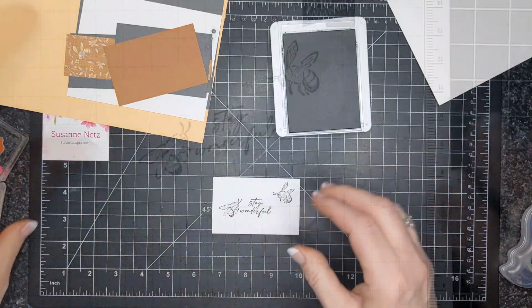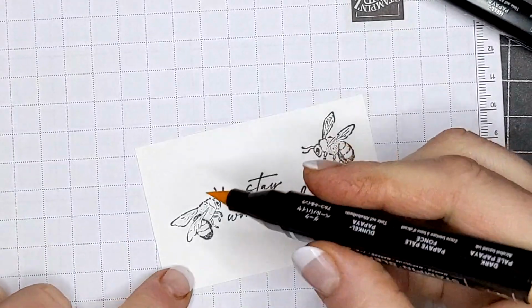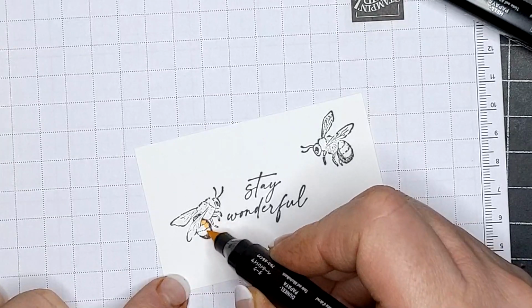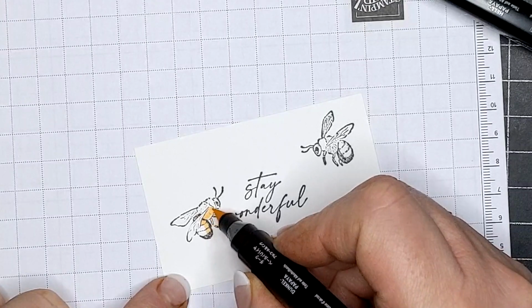They happen to be pale papaya here, and I just copied sort of what kind of coloring was on the designer series paper that is called Heart and Home. Anyway, a little bit more about bees.